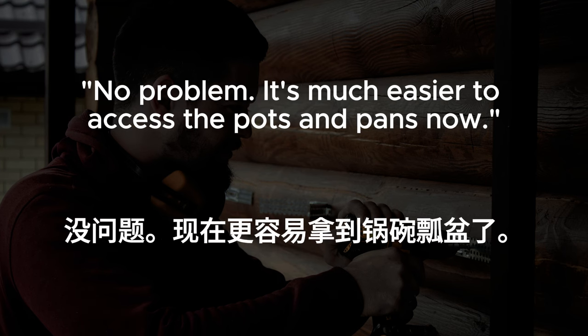No problem. It's much easier to access the pots and pans now.